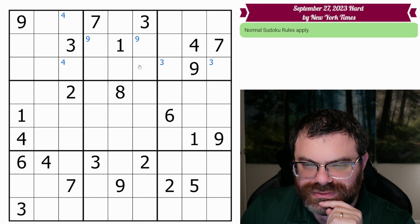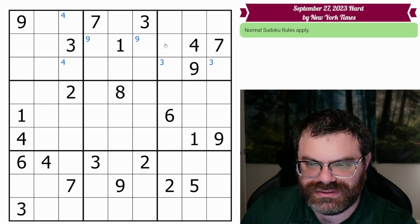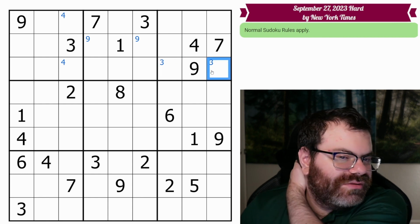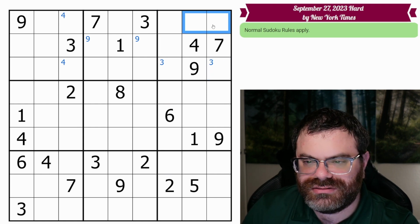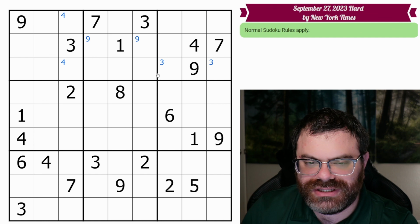Let's see. I feel like there ought to be more to find here, but I'm not actually seeing anything. I really want this cell filled because it would do a lot. It could be filled with a 3, but this 2 and this 6 I'm seeing look up and are in these 3 cells only. But we can't quite place them yet, so we'll have to wait.